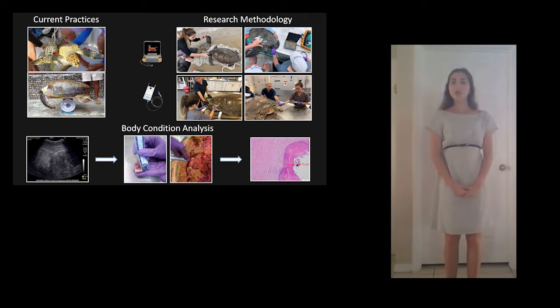Objective evaluation, which is currently what is being practiced, involves taking measurements of a turtle's straight carapace length and its body weight, which is usually determined using a hanging scale, and then calculated using the body condition index calculation. This approach is more accurate than the subjective body condition scoring system, but it also requires weighing the turtle, which can often be difficult in field situations, particularly with adult sea turtles that can weigh hundreds of pounds.